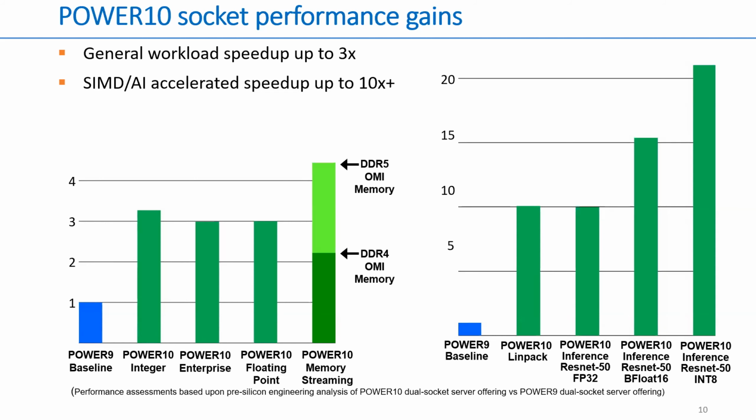So you go from 24 cores to 60 cores. The cores get 30% faster. You do have to run the frequency a little slower because we didn't change the power that much. We get about a threefold improvement in socket performance. The memory bandwidth with DDR4, which is the first generation of memory, is about 2 times faster than POWER9 bandwidth, but we will get to double that performance with DDR5. So DDR5 will really be better than 4x the memory bandwidth of POWER9 per module.